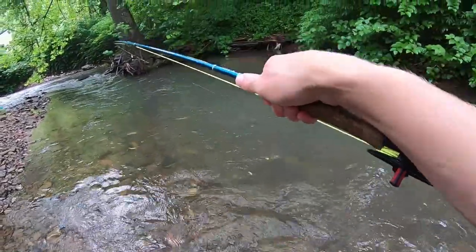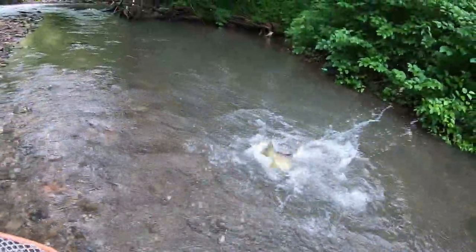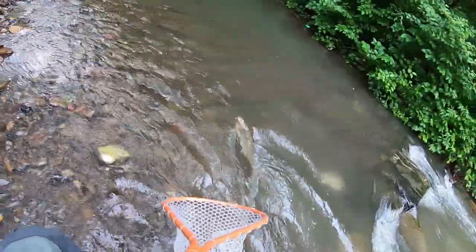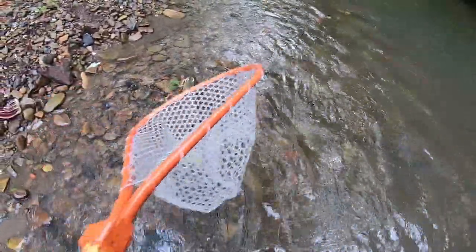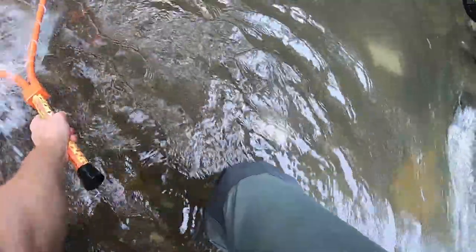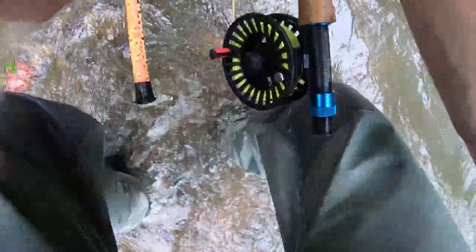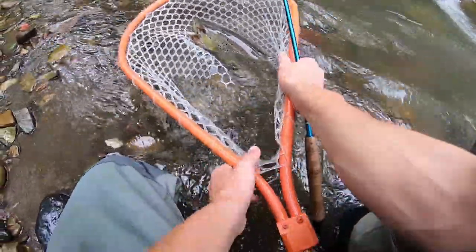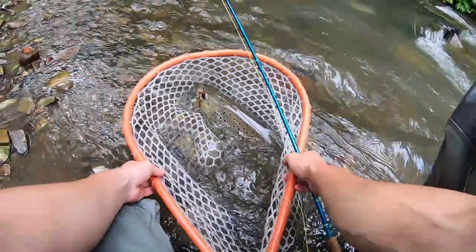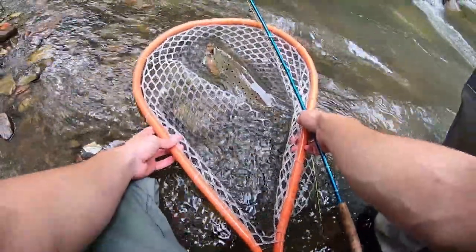Stay pinned, buddy. Holy, look how big that fish is, guys. I don't think he's done. He might be, I have no idea. Jesus. I don't know what to do. I can't. Yes! Yes! Yes! Oh my! I do not deserve this fish. I choked and I landed it.